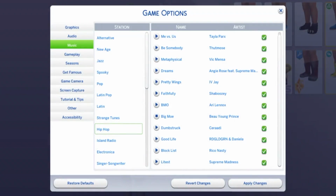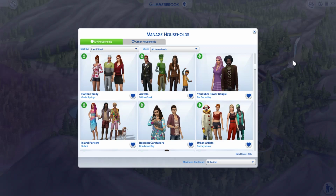So with Hip Hop, you may remember that used to be exclusive to the Get Famous expansion pack, but no longer. It's now available to all players, and they added a bunch of new songs. It's not all of these ones. The ones that came with Get Famous are still exclusive to Get Famous, but they did add some that are available to all players. If you want to know which ones were specifically included with this update, feel free to check out the patch notes, as it does list them.